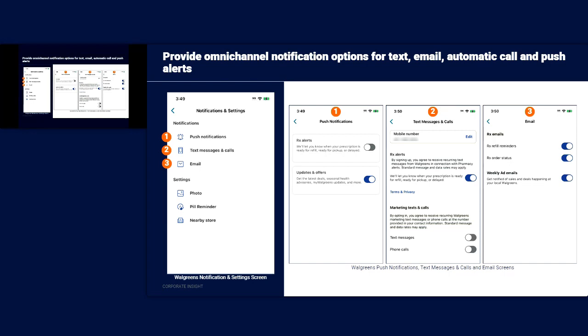So here we see the Walgreens app, which first has, on the left side, the notifications and settings screen, where users can then manage notifications across different delivery methods, each on a separate screen. So on the right side, there's a screen for push notifications, one for text messages, and one for email.